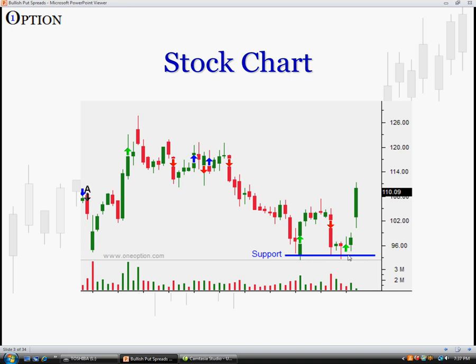Now, that $95 put is very, very close to the money because the stock was at $96 at the time. It only had to move 1 point for it to be in the money. In this particular case, this bull put spread would actually be quite bullish in terms of its bias because I'm so close to the money, I would have actually received a nice credit for that trade. Remember, I'm selling a closer to the money put and I'm buying a farther out of the money put.